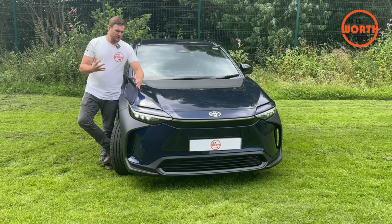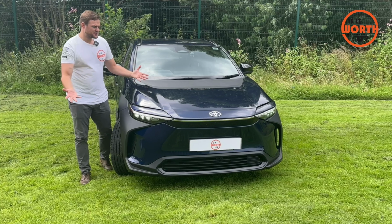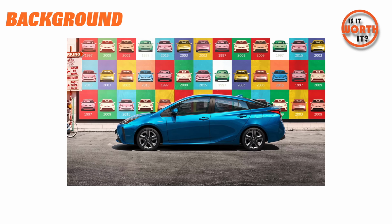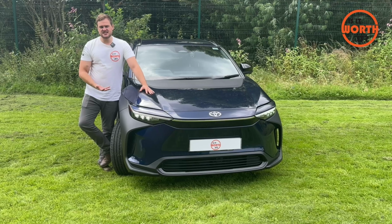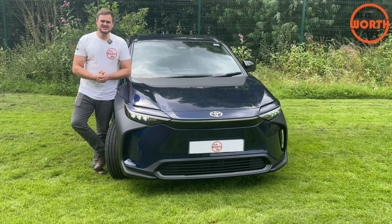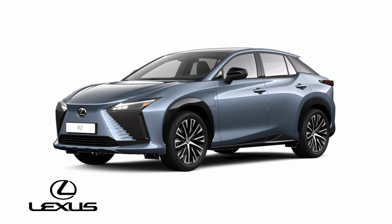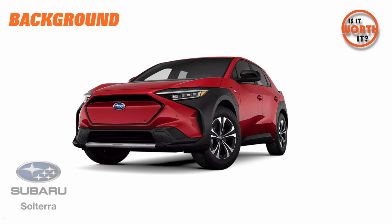Believe it or not, this is Toyota's first full electric car, and that might be a bit of a surprise to some people because you think, well, Toyota, they've got the Prius, been out for ages, but no, this is their full battery electric vehicle made from the ground up, and it shares Toyota's new TNGA platform, which stands for Toyota's New Global Architecture. This shares the same platform as the Lexus RZ and its Subaru variant called the Solterra.